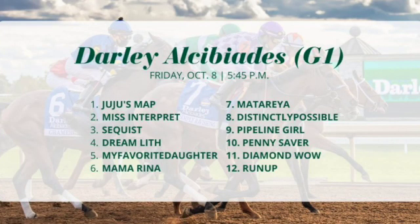She's not going to be able to control the pace most likely from post 10, but she's probably going to try to stalk the pace from that outer post. Brian Hernandez Jr. is her winning rider, and he stays aboard, and she could end up running well in this spot. Number 11, Diamond Wow, is 8-1 morning line with Mike Smith aboard. Patrick Biancone is the trainer.